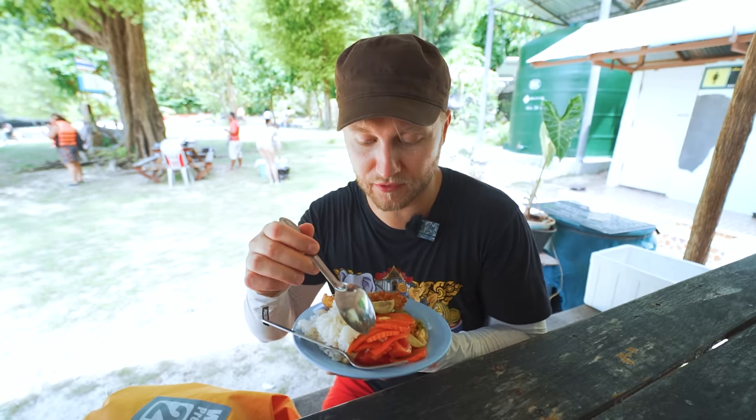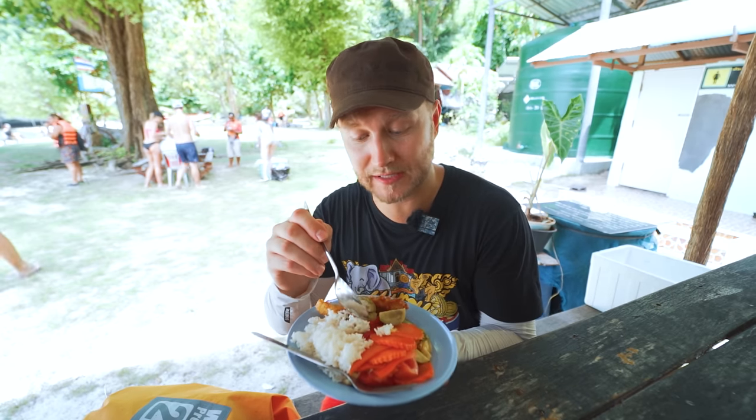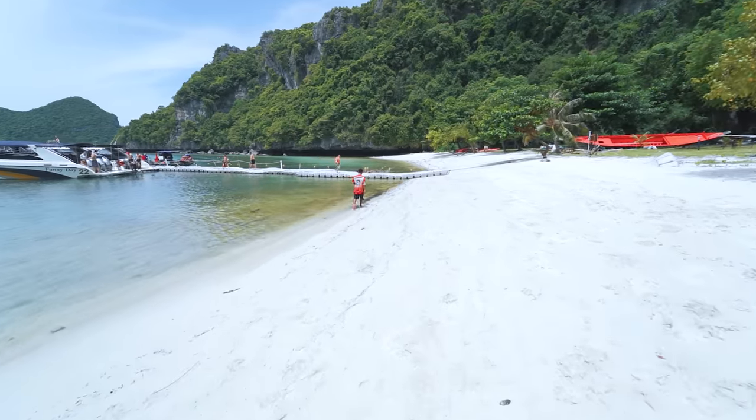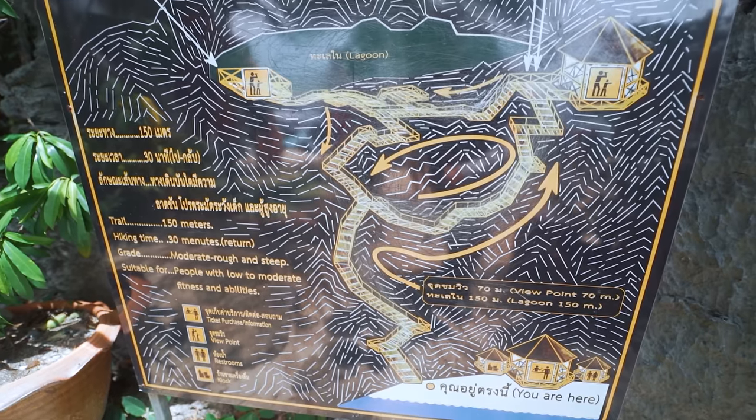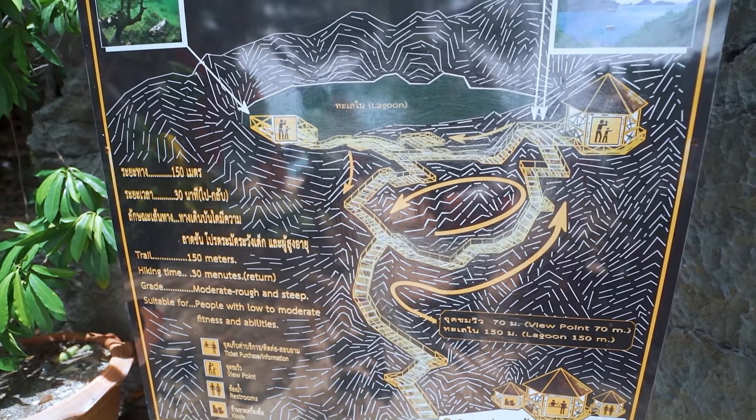The food is not spicy, of course, but it looks very delicious, and the majority of people coming on this tour are foreigners, which is why you don't have to expect spicy food here. Now we're going to hike up to the lagoon, which is located right inside of this island, a saltwater lagoon with a beautiful emerald color.